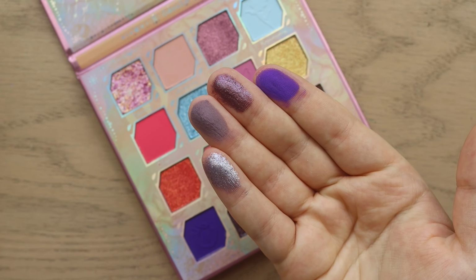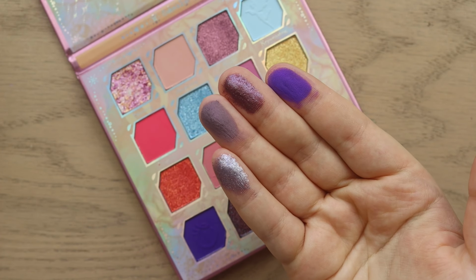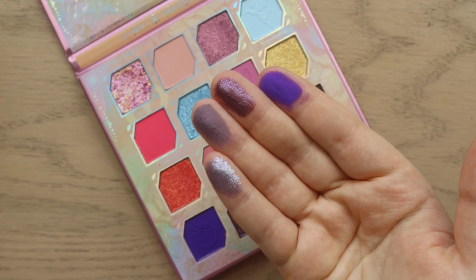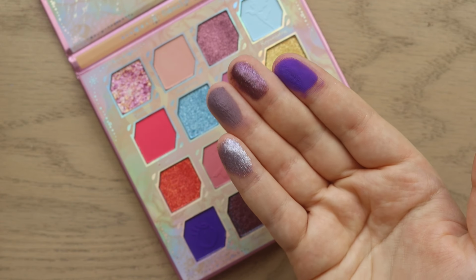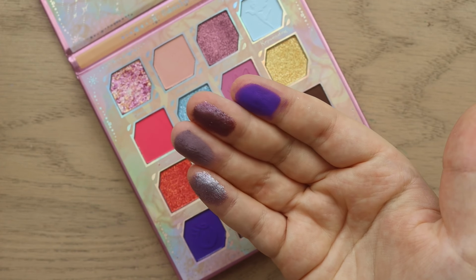Wait, why did I say purple again? Oh my goodness. Okay, I have barely been sleeping. You guys have to remember that, but that is a really beautiful shimmer as well. Definitely giving the cool tone vibes.